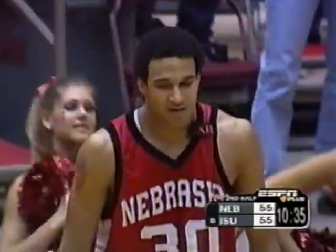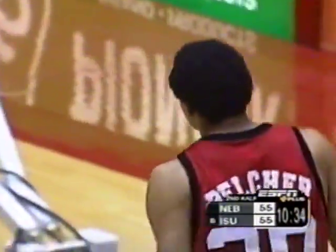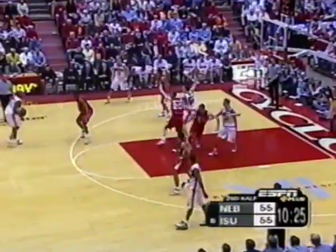Now the Huskers turn it over. Cookie Belcher on the drive was trying to feed it back outside to Kevin Augustine. The ball went over the Nebraska bench. That's the 15th turnover of the day for Nebraska. Iowa State is taking care of it. They've only turned it over 7 times. Iowa State is now hunting the lead for the first time since back in the first half.